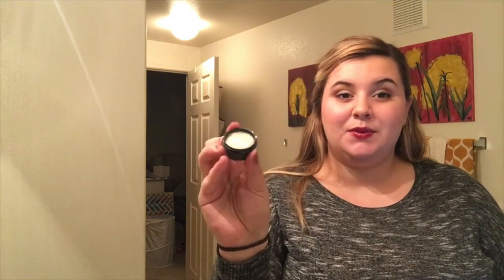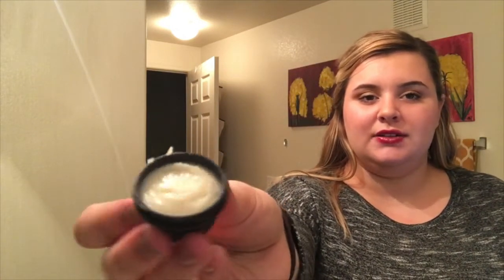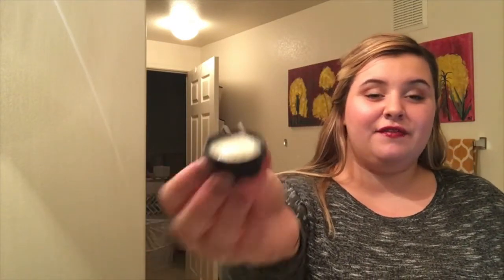Okay, the next new product is called Salted Coconut Hand Scrub. And I have a sample of this, which I haven't used yet, actually. And see, it's like all the way full. And it's got little granules of salt in it. And they're very fine. They're finer than the ocean salt, if you've had that before.